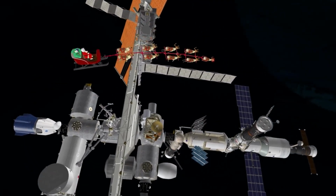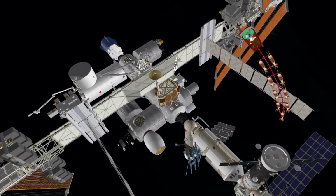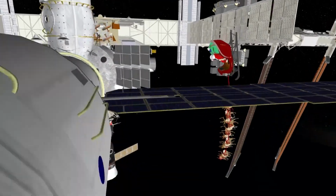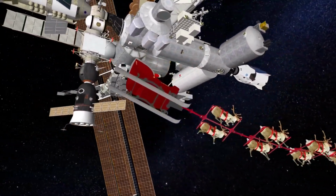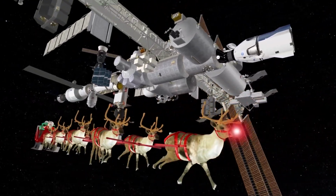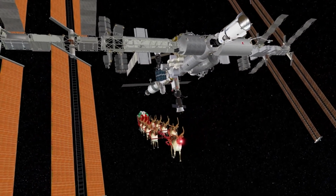Construction on the ISS began in 1998 and has been continuously occupied by astronauts since the year 2000. Orbiting at almost 250 miles above the surface of the Earth, astronauts on board conduct scientific experiments designed to enhance future on-orbit missions.